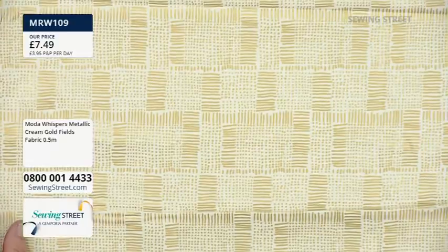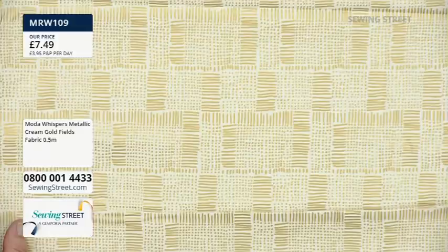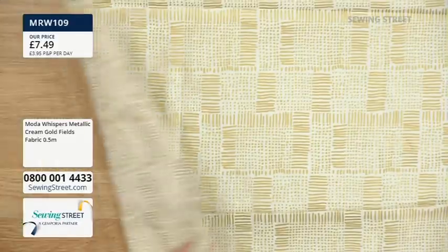The black and gold make a luxurious pleated gathered single door curtain. Oh, that's a bit posh. I don't have single door curtains, do you? Yeah, it is posh, definitely posh.